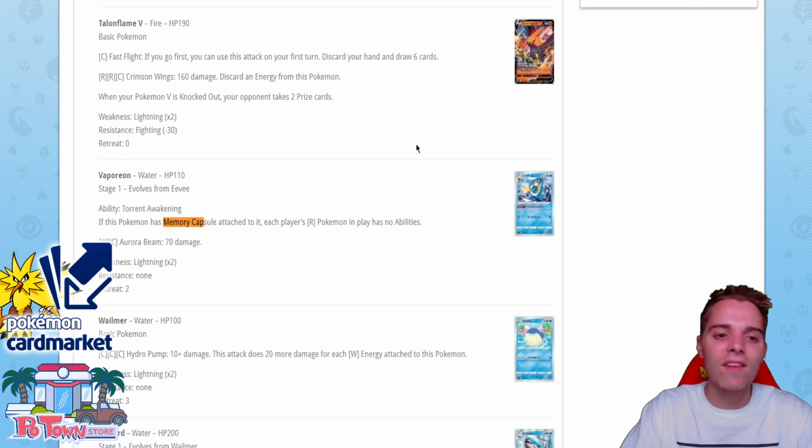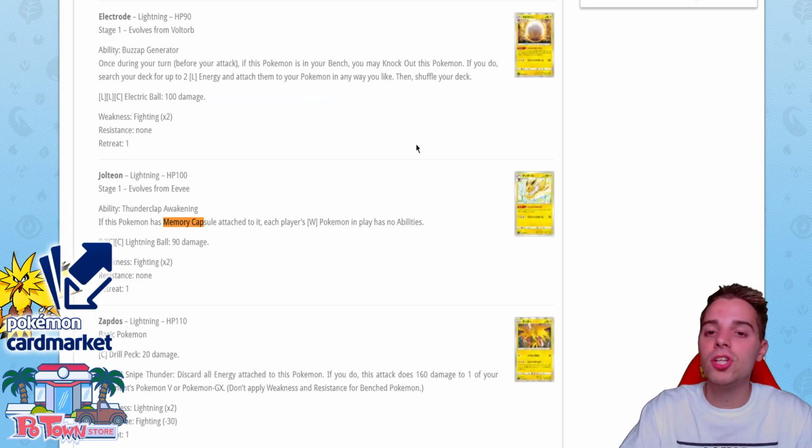Moving forward, we also have the ability on Vaporeon, shutting down fire abilities. I'm mostly thinking about Heatran GX with the Burning Roach ability, but there could be others, right? I've seen other abilities happening. Volcarona GX, not that people play that, but still, you can shut down any fire Pokemon's abilities. Maybe the Charizard that I just mentioned. And the Jolteon shuts down the water abilities in play if it has a Memory Capsule attached. Water abilities, very huge. You can shut down Frostmoth instantly with a Jolteon.